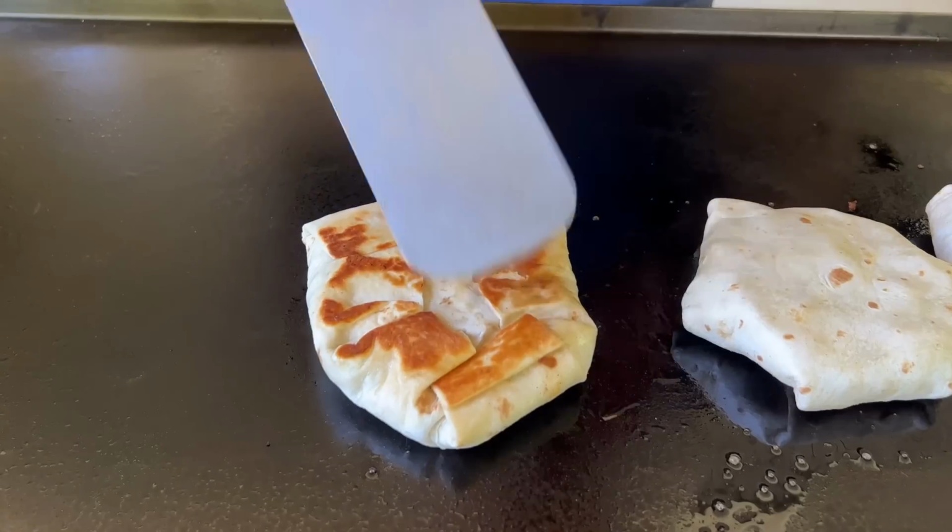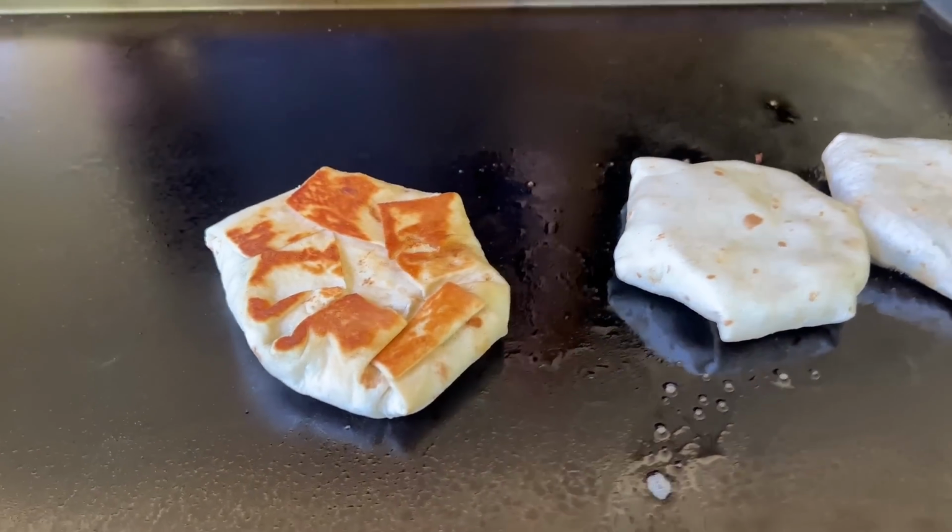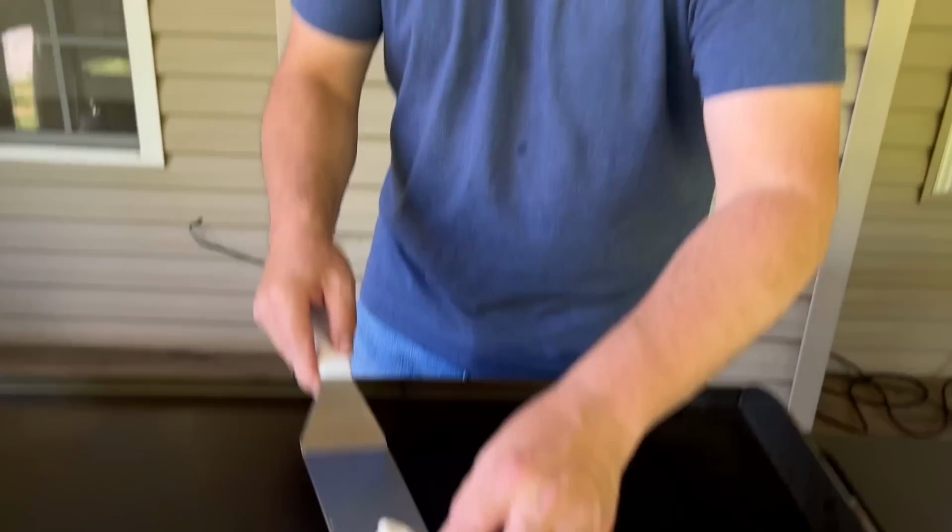Oh yeah. So with the s'mores one, I'm gonna keep this on there a little bit longer. I'm gonna keep moving it on and off heat. One, because you need more heat to penetrate to be able to melt the marshmallows and chocolate. The other ones I'm not necessarily as worried about.